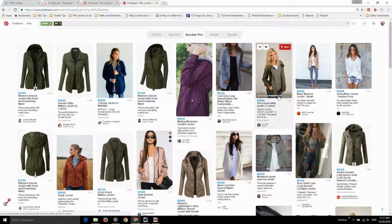Tons of buyable pins. So all of these are buyable. And that just means that the seller is using an e-commerce platform that's compatible with buyable pins. So that includes Shopify, Magento. IBM has an e-commerce platform as well. There are about 5 of them. We did a previous video on buyable pins and which ones work with Pinterest. You have to get some pre-approval, and it allows you to sell right from the ad platform.